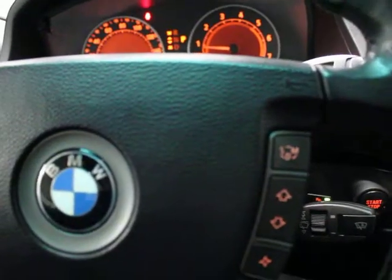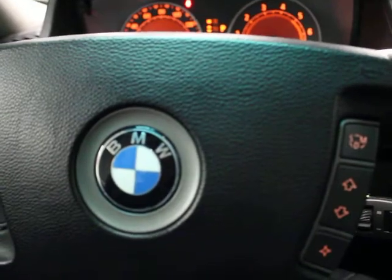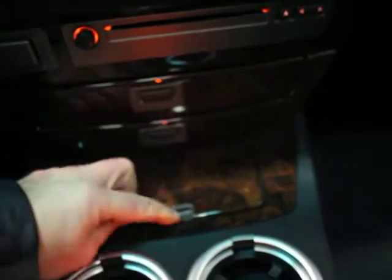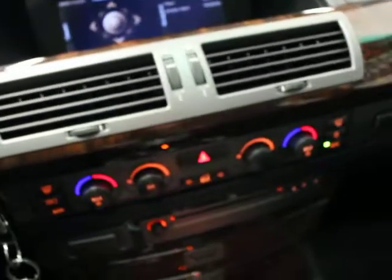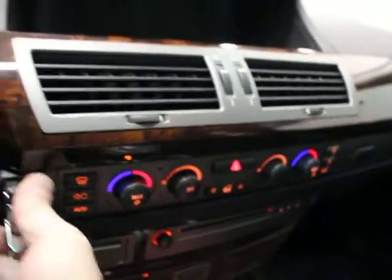Trying to think if there's anything else I can think of. So these are all storage systems. That hasn't changed. You can see the wood trim, and all that stuff is really, really clean. So the auto and your climate control is here. Super nice. He's had no problems with it. He's just taken care of it.